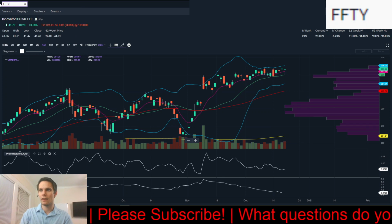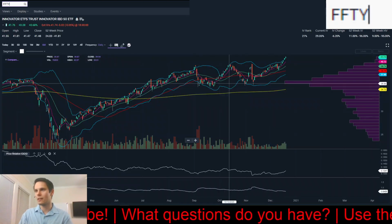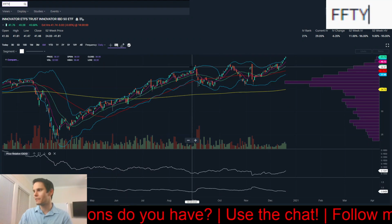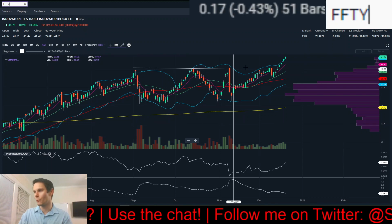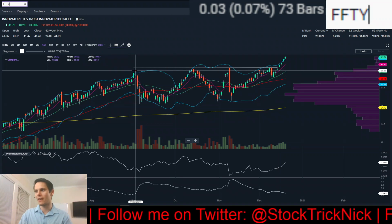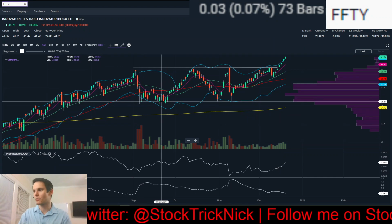And then going to the FFTY, this was the IBD top 50. And you can see this is the chop box that, well, what we were calling it, through here. From September 2nd, we had that pull down in all the tech stocks and most stocks at that point.